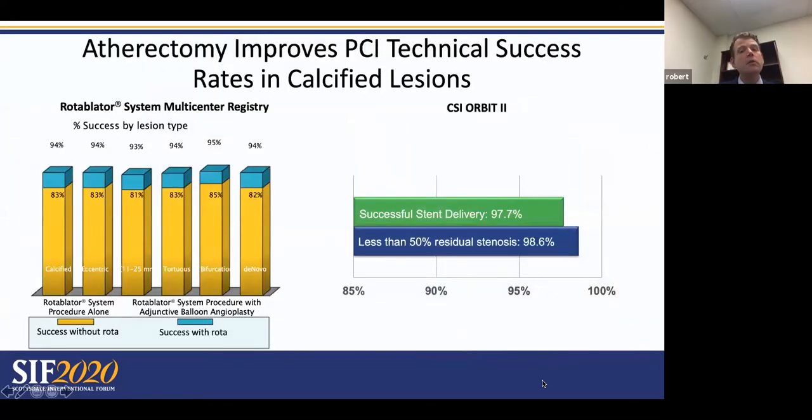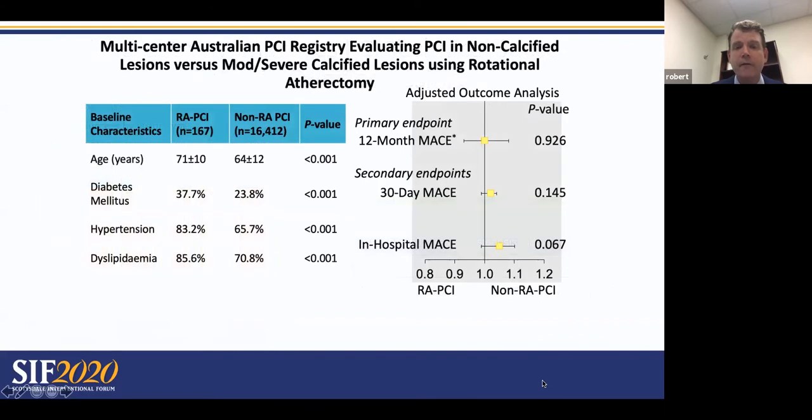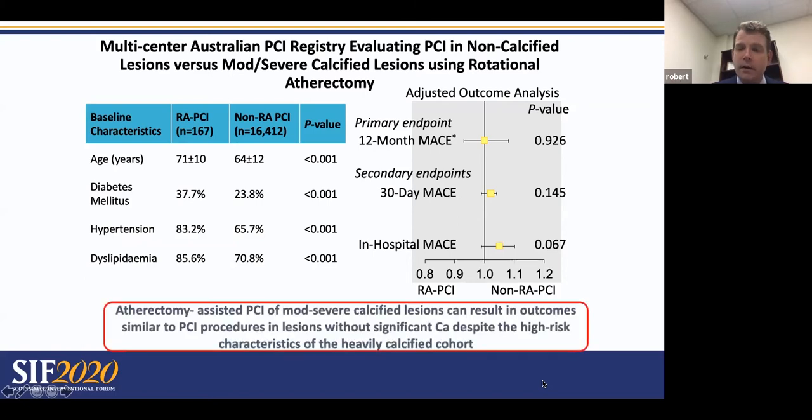We know that when we do use atherectomy, our technical success rates go up significantly. You can see here with rotational atherectomy on the left, and then orbital atherectomy on the right. We know that we have significant improvements when we use atherectomy for these moderate to severe calcified lesions. We also know that when we use atherectomy properly, we can really shift that delta that we saw in the significant increase in periprocedural MACE rates. We can really shift that to insignificant when atherectomy is used properly in these heavily calcified lesions.